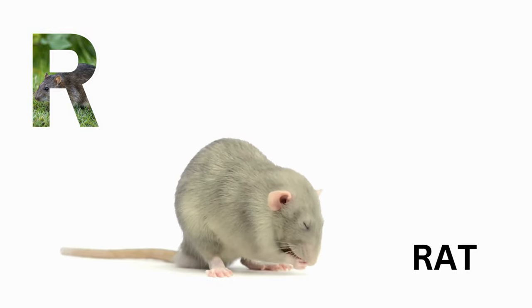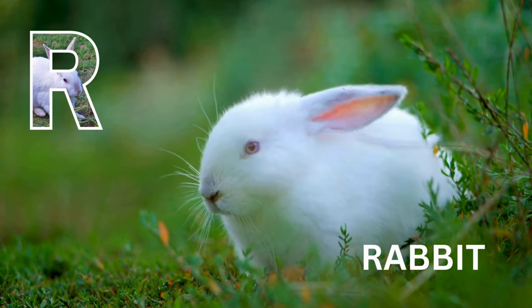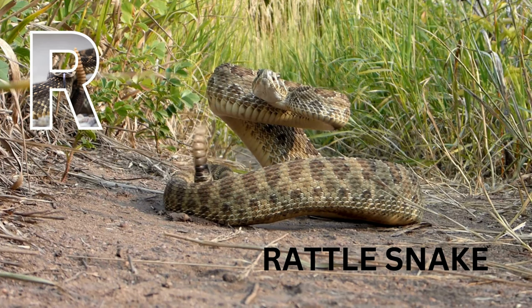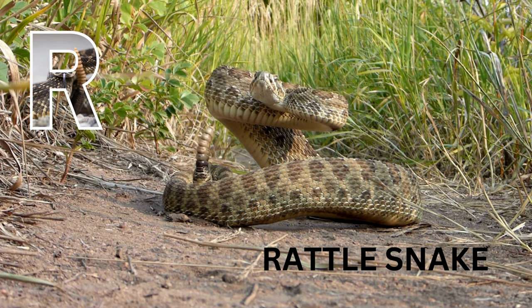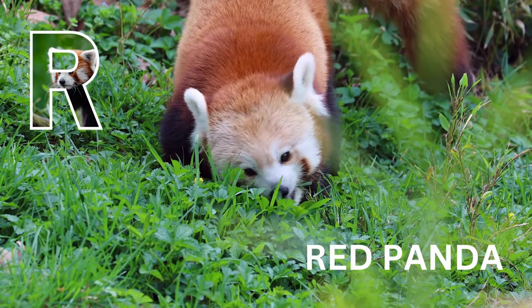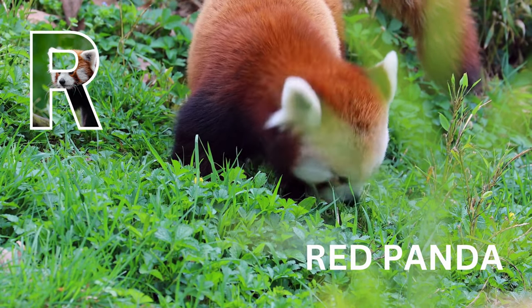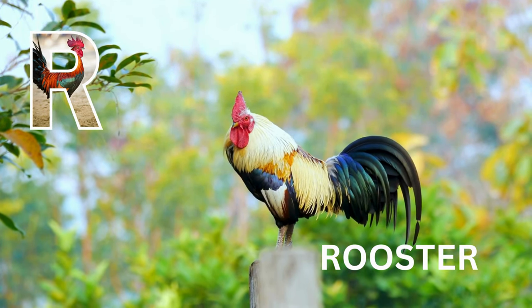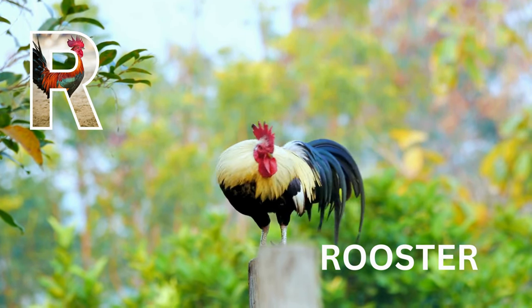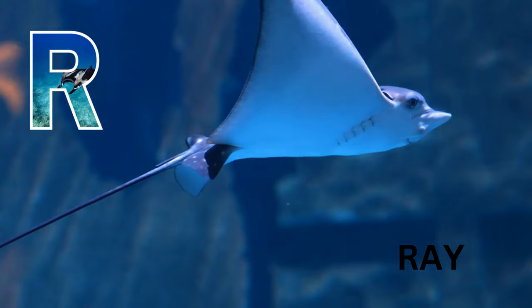Rat. R is for rabbit. Rabbit. R is for rattlesnake. Rattlesnake. R is for red panda. Red panda. R is for rooster. Rooster. R is for ray. Ray.